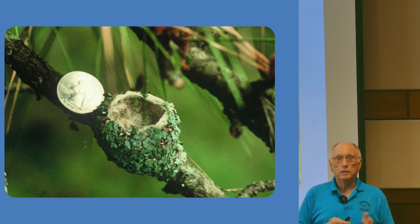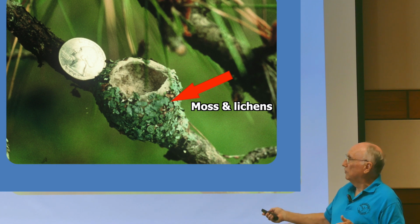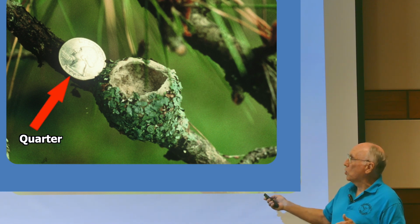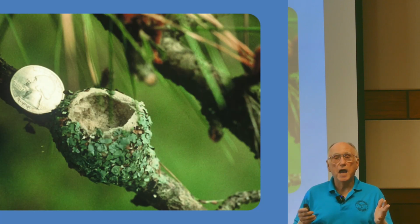After she completes the nest, then she puts pieces of moss or lichen off the same tree around it for camouflage, which makes it very difficult to see. And you can see how small the nest is. A quarter will fit over the top of it very easily. So if you look up in a tree, you just see a knot. So especially ruby-throated hummingbird nests are very, very difficult to find.